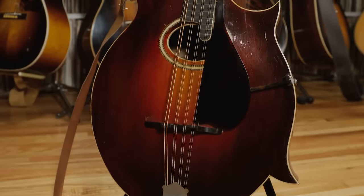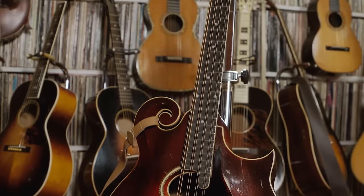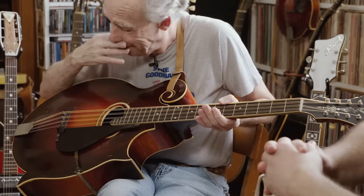It says Gibson right there. It looks like a giant mandolin. What do we call this thing? This is a mandocello, which is the low end of the mandolin orchestra. Also sounds like a delicious martini. I'll take a watermelon mandocello, please. No unwound strings, which is a lot of weight with me.